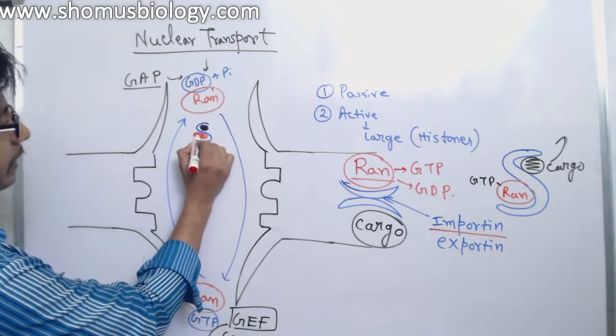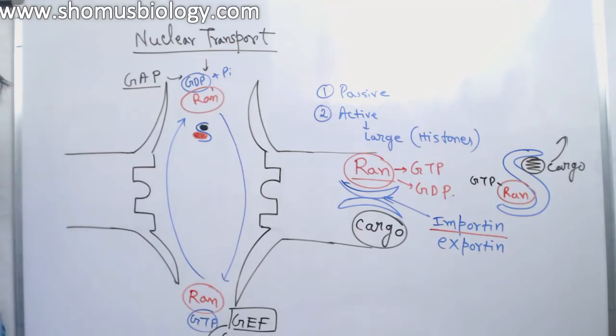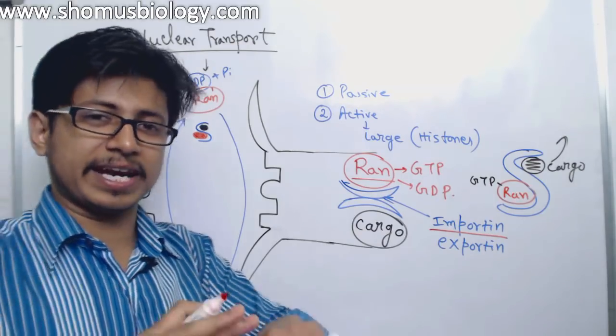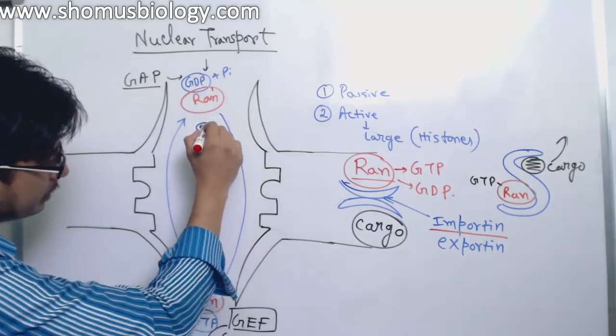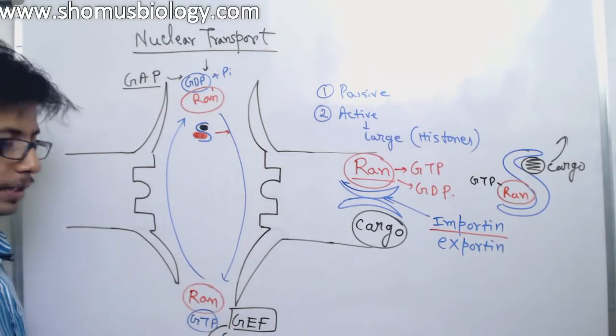So here we go with RAN. And then this import receptor goes inside, because for going inside, we don't need any signal. We don't need RAN, GTP, nothing. So now it's transferred inside the cell, inside the nucleus.